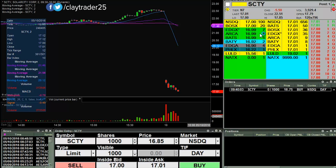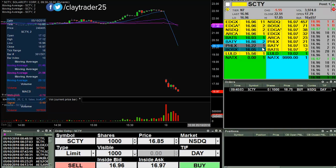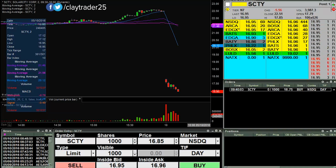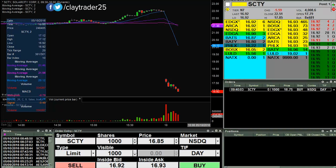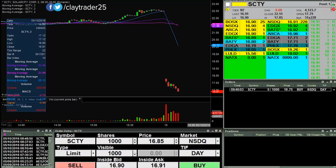Okay, it's looking like it's going to fall. But you never quite know with these round numbers like that. There's the break, so let's see if it can now move down there relatively quickly to fill me at 16.75. We shall see. I'll let it run here a little bit. Looking like it's picking up some momentum.